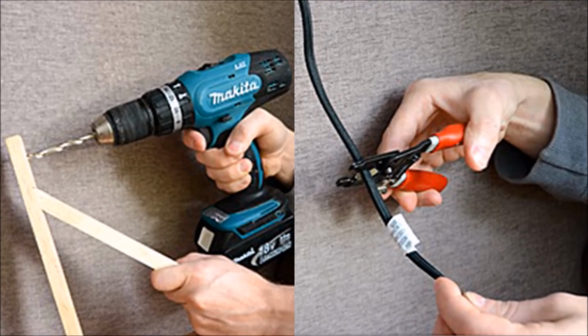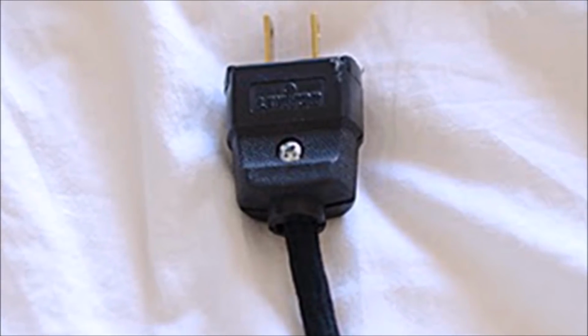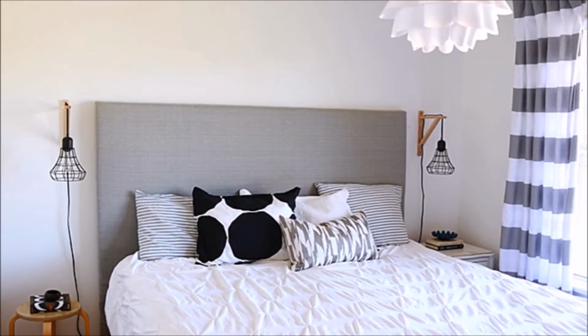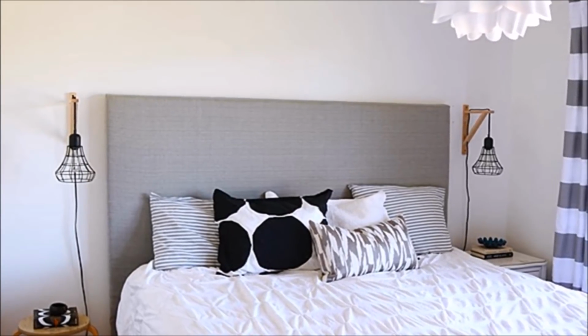Drill 3 holes in your bracket and get the cord through the bracket starting at the outermost hole and going up over the top of the bracket and down through the bottom hole. If you can't do it yourself, have an electrician install a new plug at the end of your light fixture. Once the light is wired, you're ready to plug your light in and enjoy your new sconce.